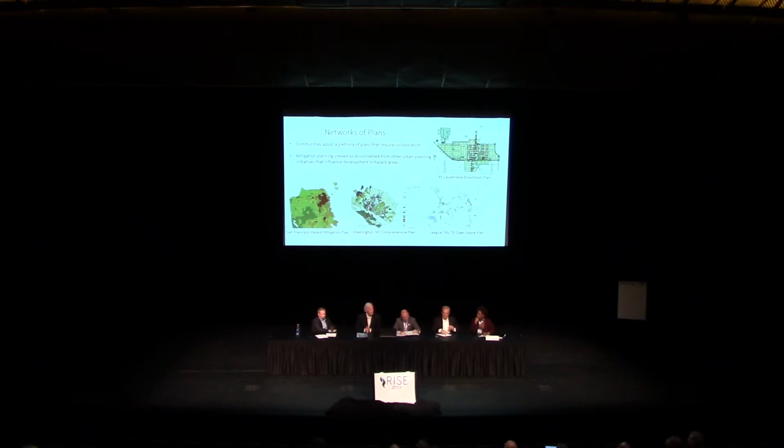The Department of Transportation requires transportation plans where they're going to make their investments, as well as HUD has consolidated plans for affordable housing. These all have a spatial context. So this is kind of what we found originally, that the mitigation plan is kind of a little engine that could, but it's not woven into the broader fabric. It's not well coordinated with a lot of these other efforts.